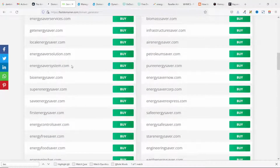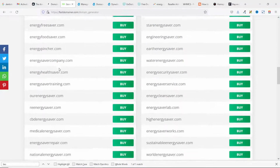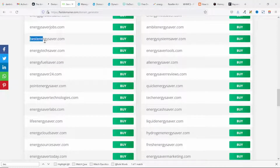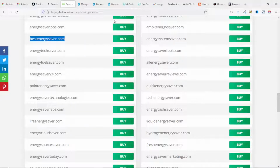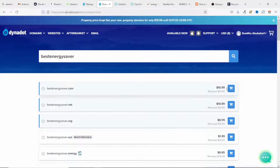Let's see if we find the domain we had on Instant Domain Search. So I go down, let's see if we find best energy. I think it is right here, bestenergysaver.com. So we'll settle for bestenergysaver.com, and I'm going to go ahead and buy it. So what I'm going to do is I'll just go ahead and copy the domain name. Then I go over to dynadot.com and I go ahead and find it. Search. Alright, as you can see here, it is available for me to register at $10.99, which is about $11.